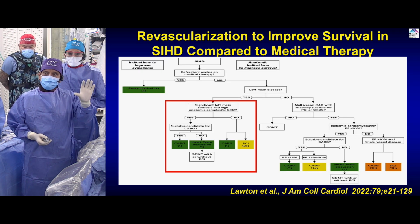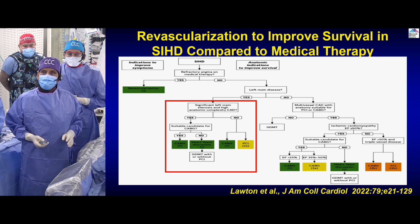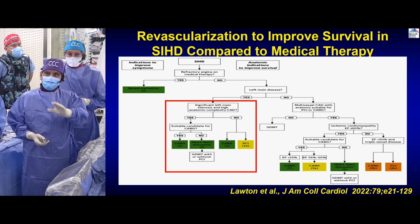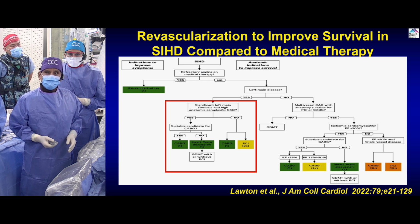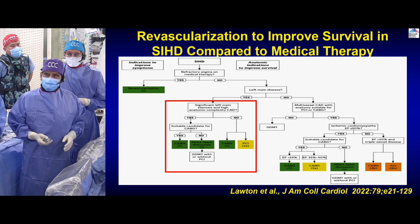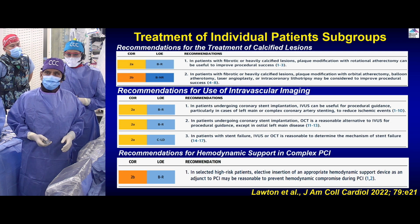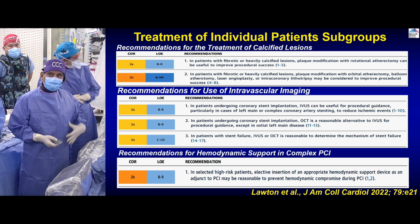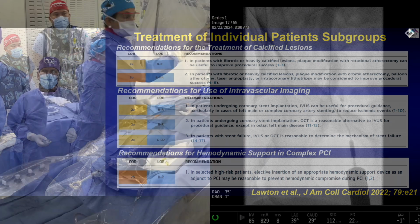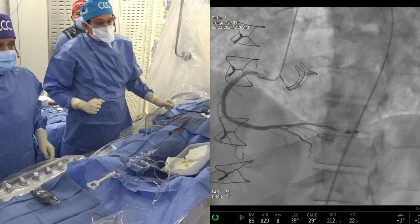So this will be in that left main category on the left side, a patient with significant left main disease and complexity, yes, but after discussion, guideline directed medical therapy with and without PCI is appropriate in this particular case. So with that note, we're going to start and show the case. A lot of other data have been published on imaging in calcific lesions, which still remains 2A. The question about hemodynamic support is not necessary because ejection fraction is normal.